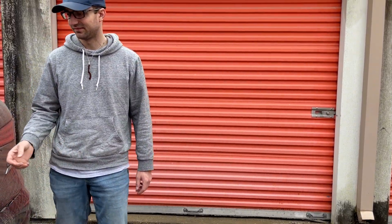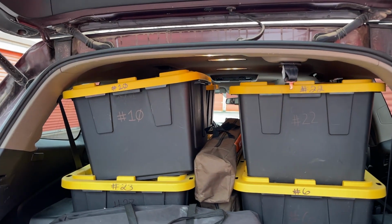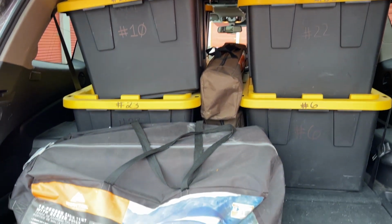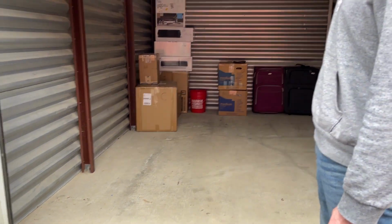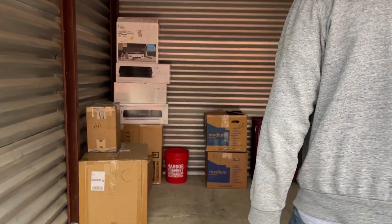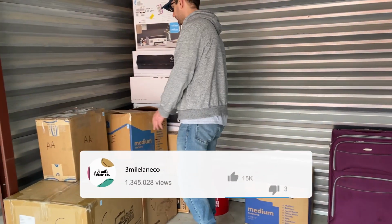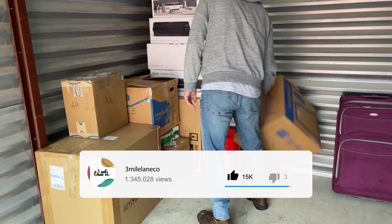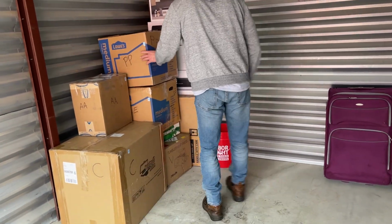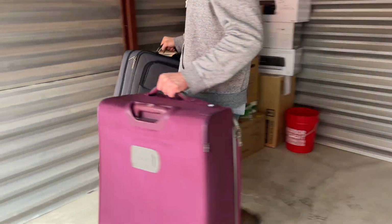Here she is. We have arrived. This is what one trip looks like. And here's what we've got so far. A bunch of empty boxes, some packing material that we're going to take to Mom's so that she can use it when she moves, and then our suitcases, which are filled with our little suitcases.